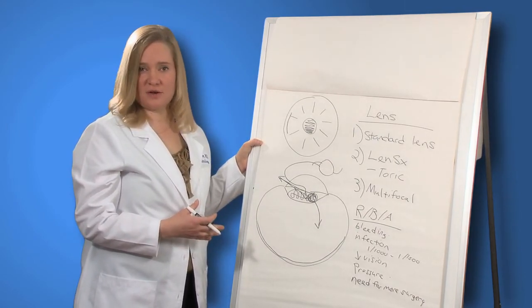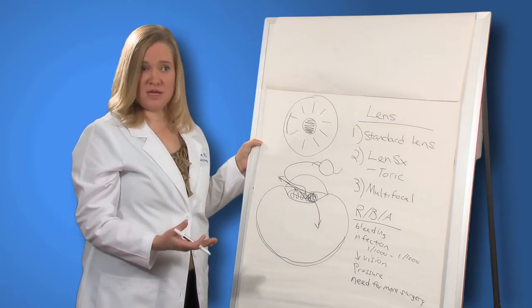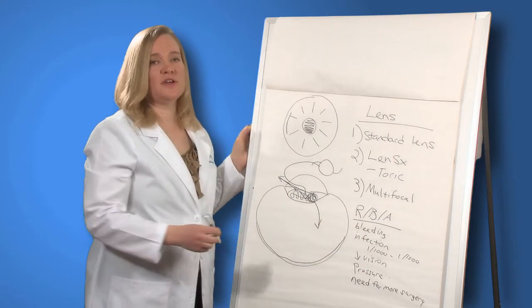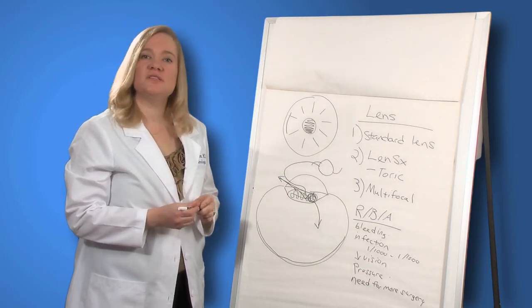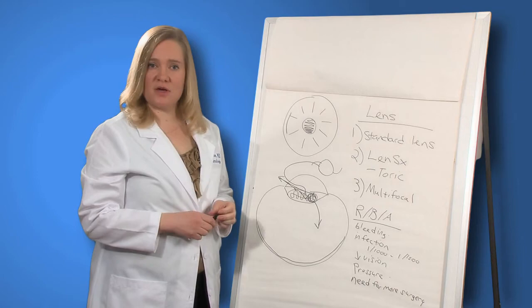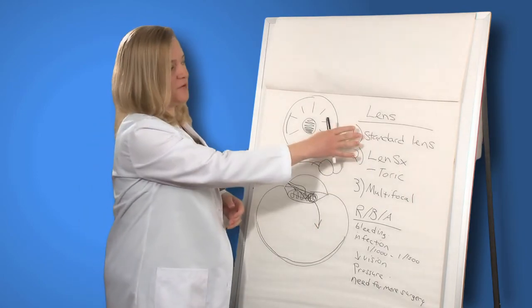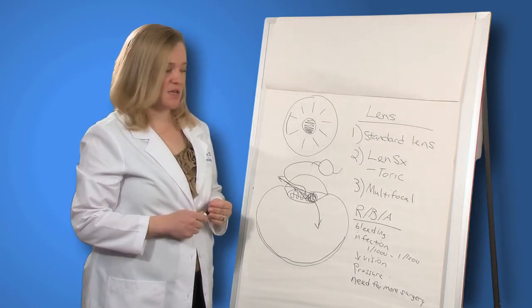We're very fortunate that cataract surgery is a safe and effective surgery, and if you have any questions, please let me know. The benefits of cataract surgery are to improve your vision, decrease your glare, and help you see better, preferably without glasses. And we'll talk a little bit further about that when I review the lens choices when you come to see me in the room.